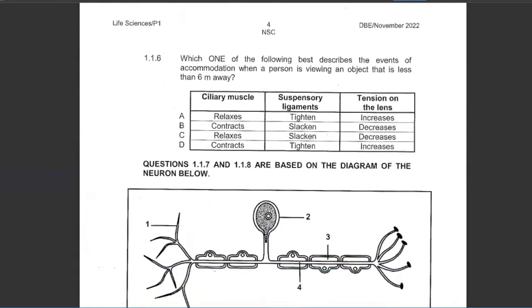Then 1.6, which one of the following best describes the event of accommodation when a person is viewing an object which is less than 6 meters? Less than 6 meters means that this is near vision. If it's less than 6 meters, remember in near vision the lens must become more convex, and then the suspensory ligament must slacken. So the answer may be either this or this. So this one is out, this one is out.